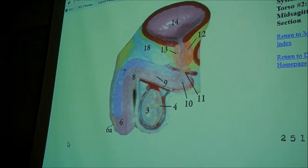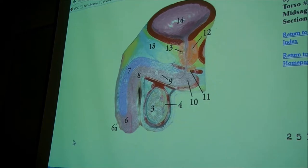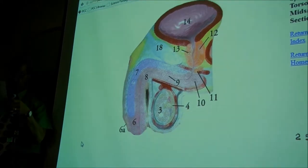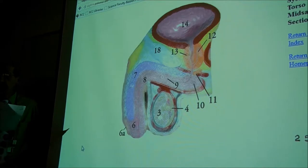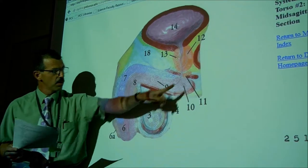So where's the root of a penis? Before that membrane. Inside the body. Think of a tree. It's what's under the ground. If you can't grab it, it's a root. So between here and all that's root. Right? So therefore, where's the bulb? 10. The bulb is the base of the root because your bulb or urethral is on the bulb. So the root's internal. The bulb is the bottom.